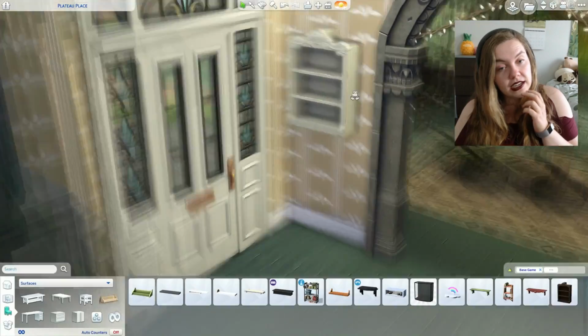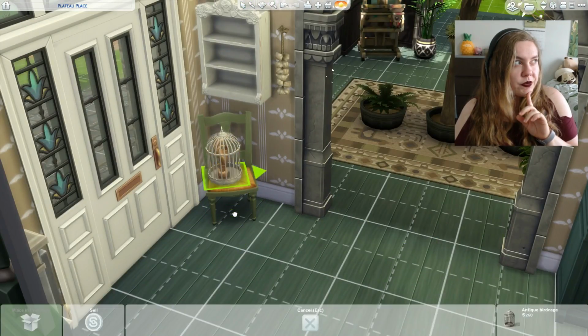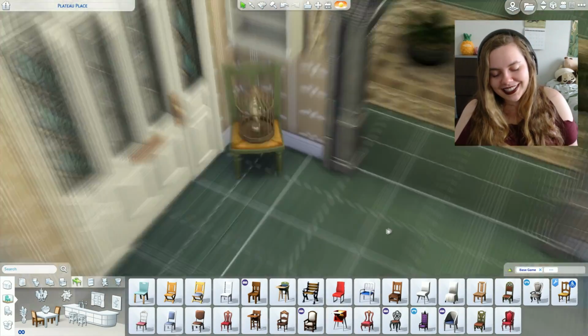Okay, let's see what our next story is now that we've done the kitchen. The greenhouse area is kind of like a study/workshop area. Yeah, it's pretty cute. That's all I wanted to say about that.